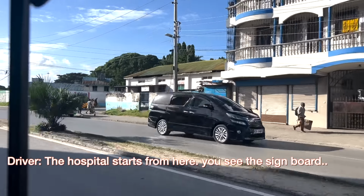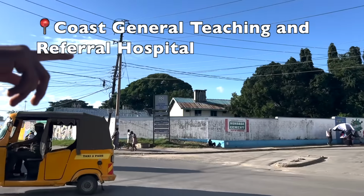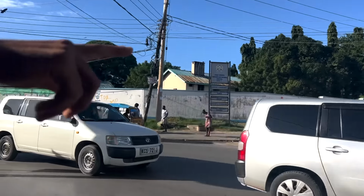Yes. Coast General. Ah, yes. Coast General Teaching and Referral Hospital. All the way down there.